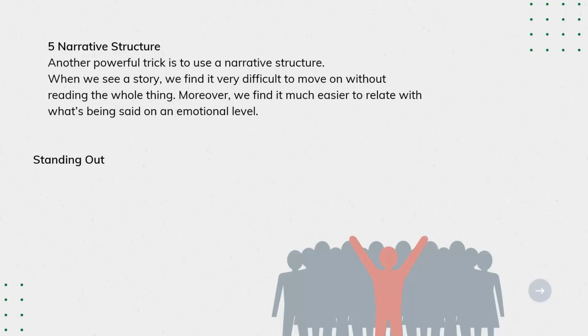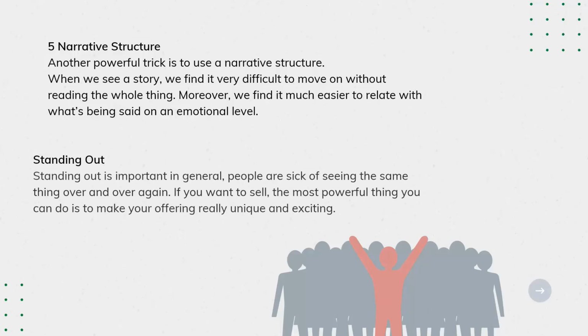6. Standing out. Standing out is important in general. People are sick of seeing the same thing over and over again. If you want to sell, the most powerful thing you can do is to make your offering really unique and exciting.